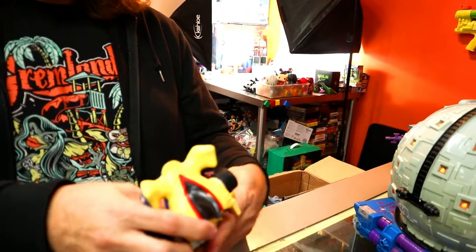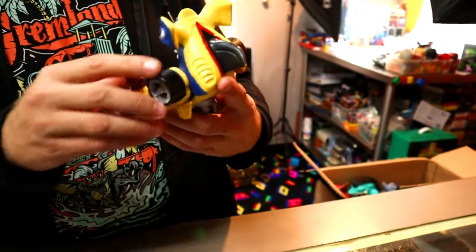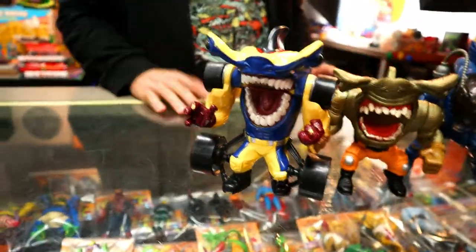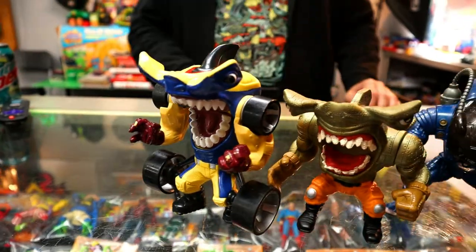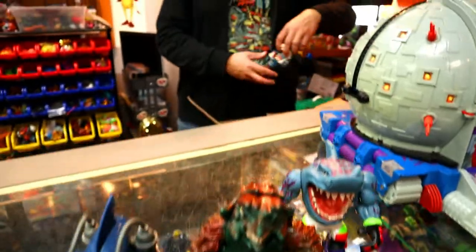He's just like a Series 3 release. You'd think they'd make a bad guy as a car, at least you could chase someone around. Nope. He's the only Street Shark made, other than the vehicles themselves. But the only figure made to look like a car right there. Interesting.